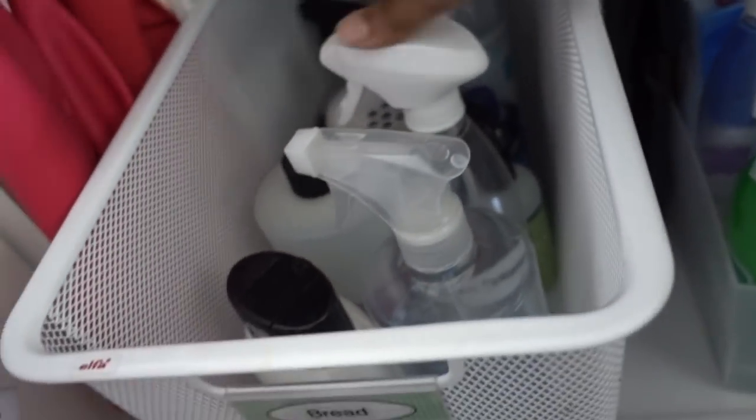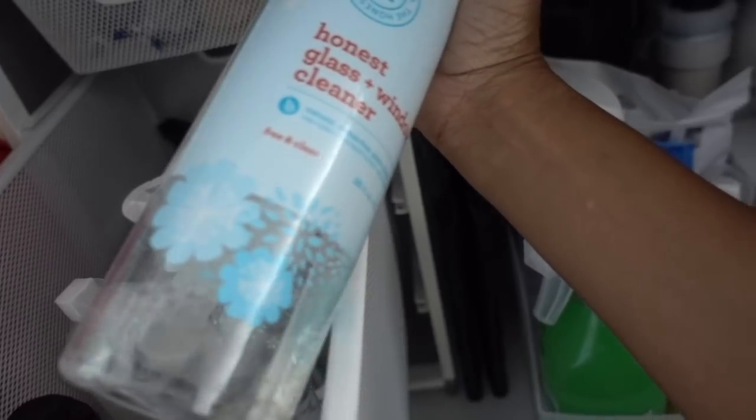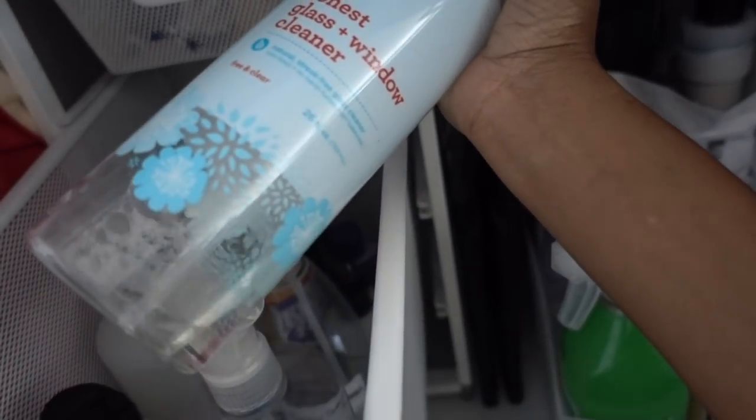I have downsized the amount of things I'm keeping down in here. And I'm just gonna be honest with you, I'm not gonna repurchase this glass cleaner, because why do you need a glass cleaner? I can just use vinegar.